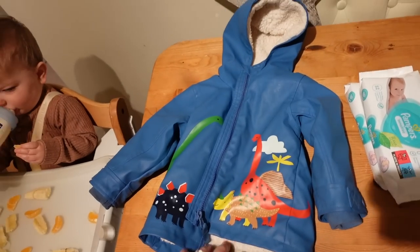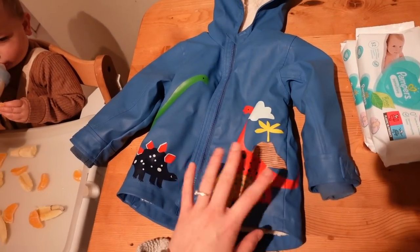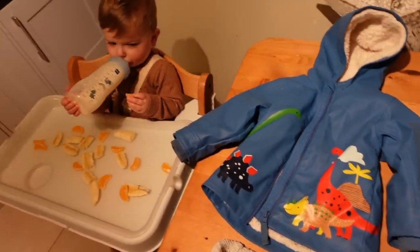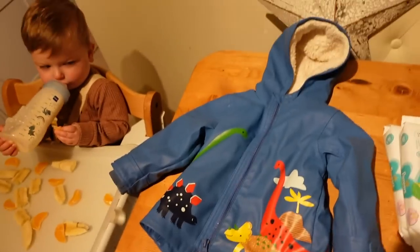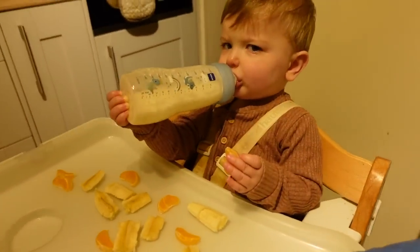And then his coat is his nursery coat from M&S. This was actually a hand-me-down though, so I'm not sure if they still stock it, but gorgeous. I absolutely love it. Perfect for nursery. Nice and warm, but also waterproof. And yeah, love it. And you can wipe it down. Perfect. So yeah, that is what George is wearing today.